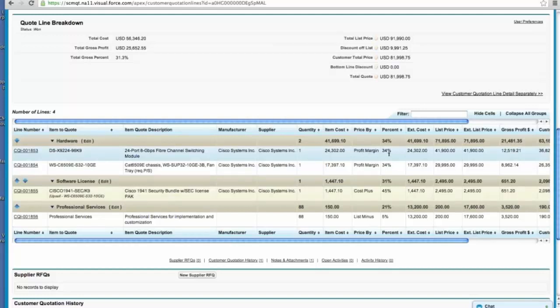So in other words, I'm marking cost up to get to my customer's price that they are going to pay for this, and calculating the gross profit. So that's a very specific number that's coming from a very specific calculation. Now, in the software licenses, we thought, in this particular deal, I could do a little bit better in terms of margin, so I went a simple cost plus, marked it up, and then I'm establishing the price here.